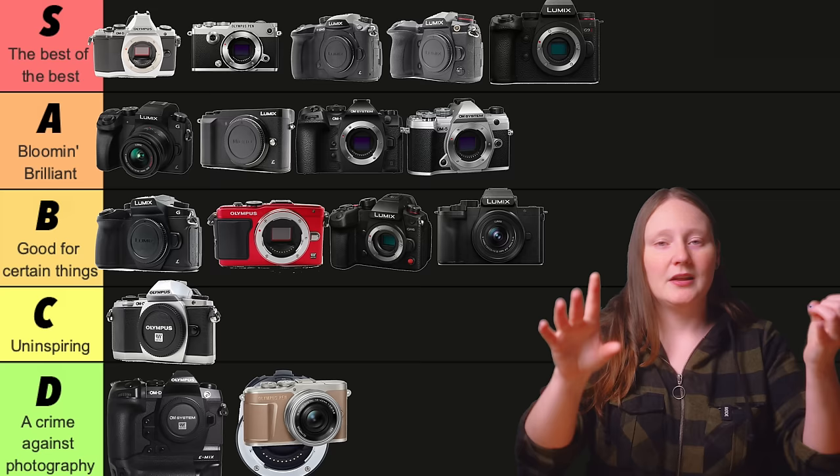So even though I prefer it because I think it's easier to use and it's weather sealed and it's more comfortable in the hand, I don't think it has the prestige of the Pen F, so I'm going to put it in blooming brilliant. There's one more camera and it warrants its own category. I'm just going to move up my diagram a little bit.